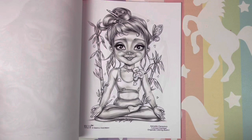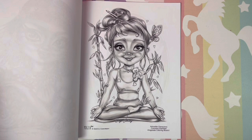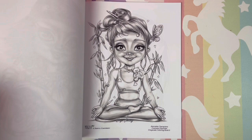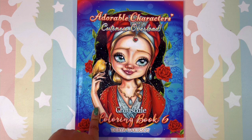In Grayscale, Grayscale is not intimidating. Once you order your first Grayscale book and you color Grayscale, you're going to be like, oh, wow, look what I've been missing. Because I did that. It totally intimidated me. I got my first Grayscale book and I used alcohol marker, and I didn't have to go and put in all the shading and highlighting, because the Grayscale does that for you. This is Adorable Characters, Cuteness Overload. Guys, every book, all of these supplies, everything will be listed below.